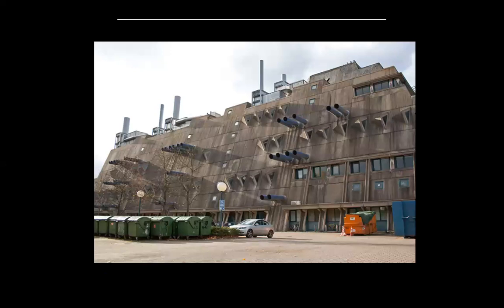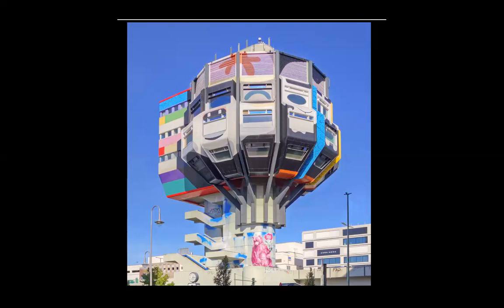Berlin has some great brutalist architecture. The Free University, look at this. It's a fortress. It almost looks like a building from the heroic Japanese post-war architecture, even more emphatic in its defensive rhetoric. This is another building which was part of East Berlin.